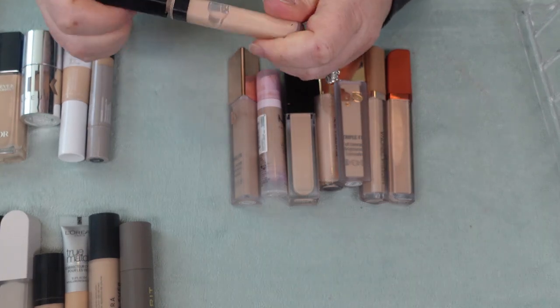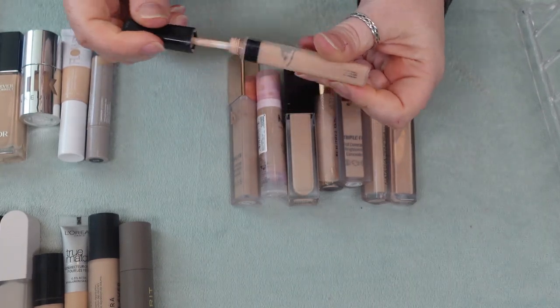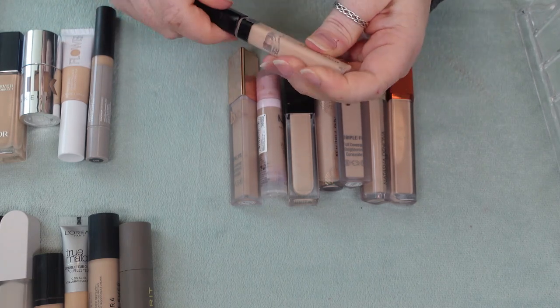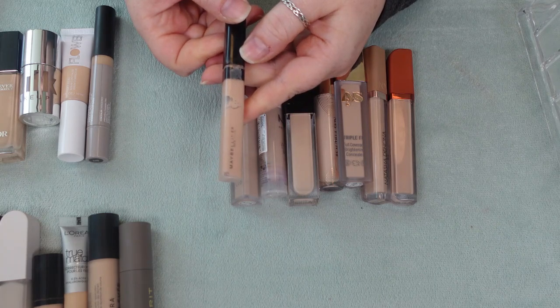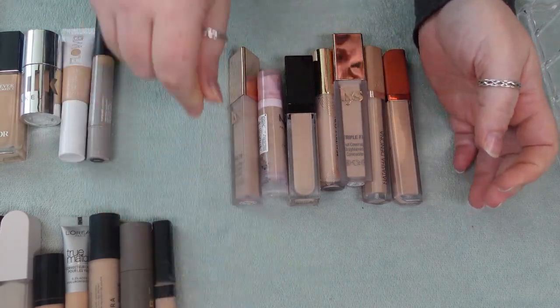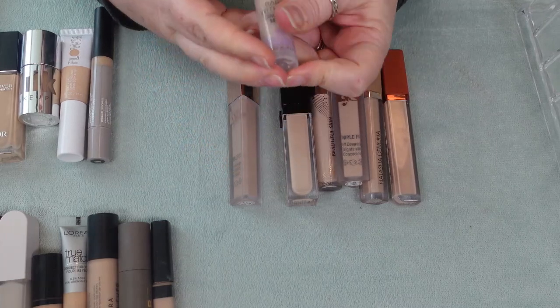The Maybelline Fit Me. This is almost gone. I can clearly see there's like half left, maybe not even that much, and it's a little bit older, so I'm gonna let this go. I have too many. And then the NYX Bear With Me Serum Concealer.